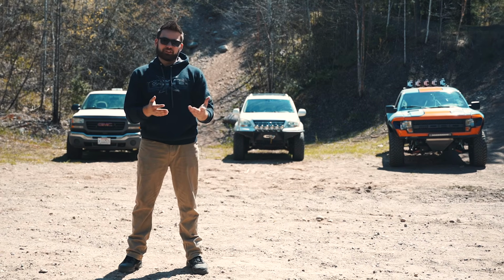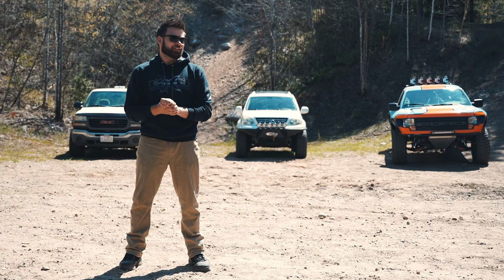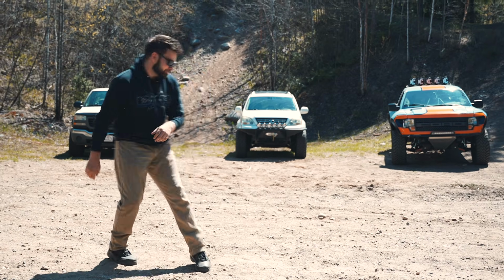So we're gonna put these things through a series of different tests today. First off, we're gonna start with a hill climb, I think, and we'll just see what we can do and if we end up getting a couple of these trucks stuck.